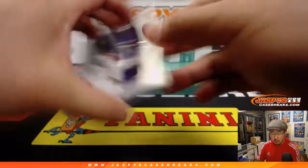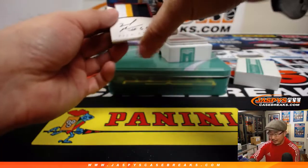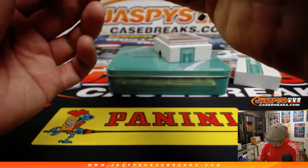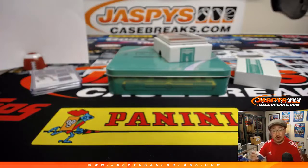See how he does post All-Star break. Her first autograph is a 3-color autograph, Zach Randolph. Nice. Zach Randolph, and that is number 11 out of 25. So that's also for Joe with number 1.